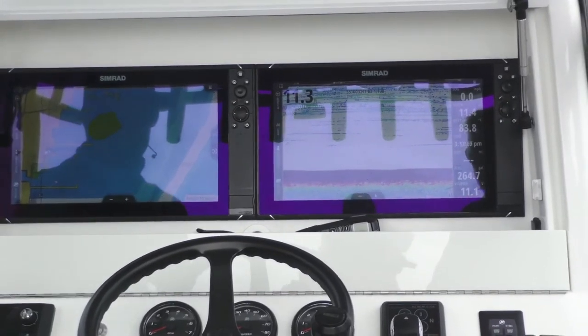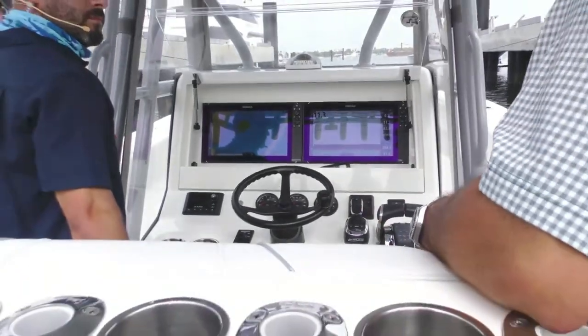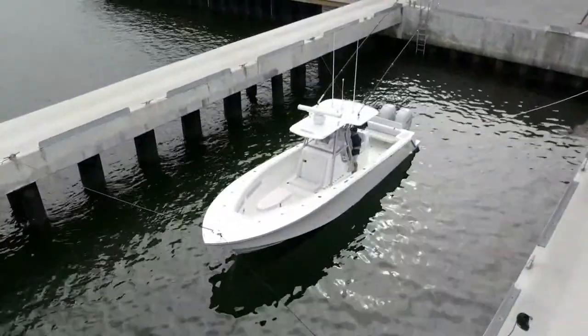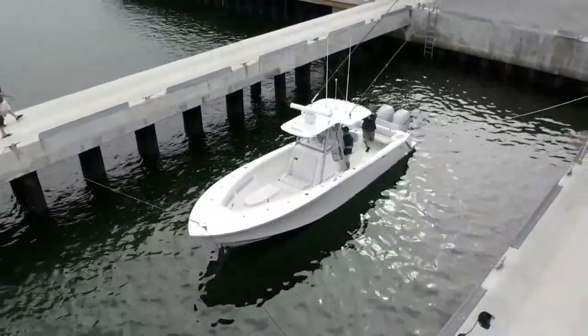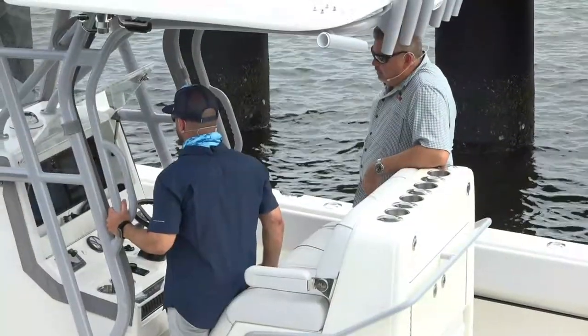Simrad makes a great product. They have great transducers. The Halo Radar is a great product. With Furuno, they have great bottom machines and radars also, and their interface has come a long way. It's very user-friendly now. So they're getting a lot of bang for their buck for sure.